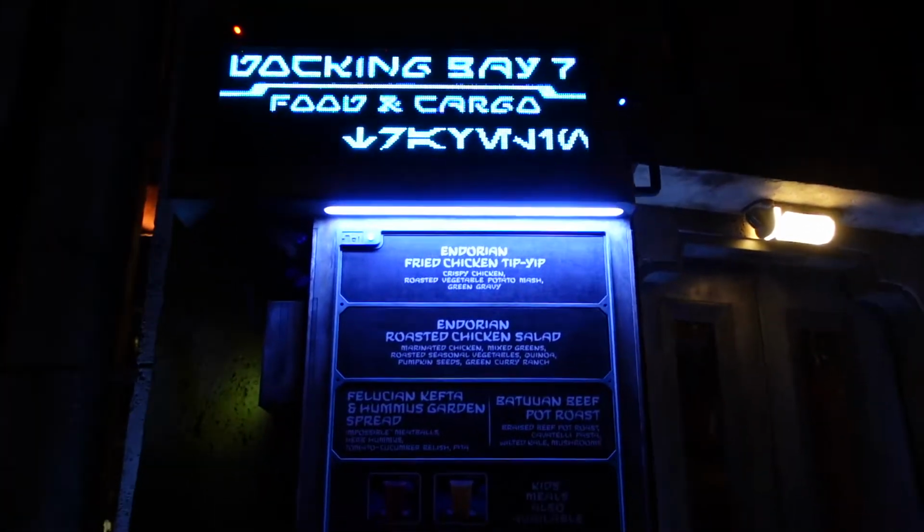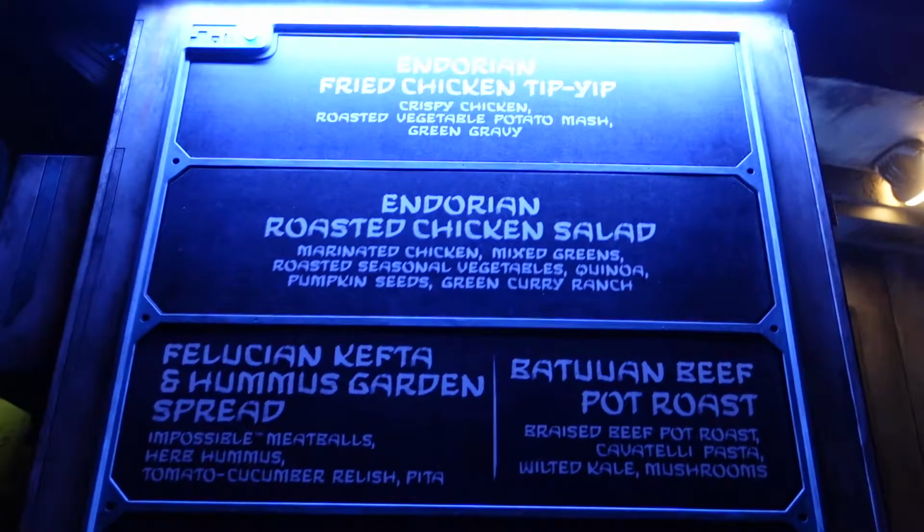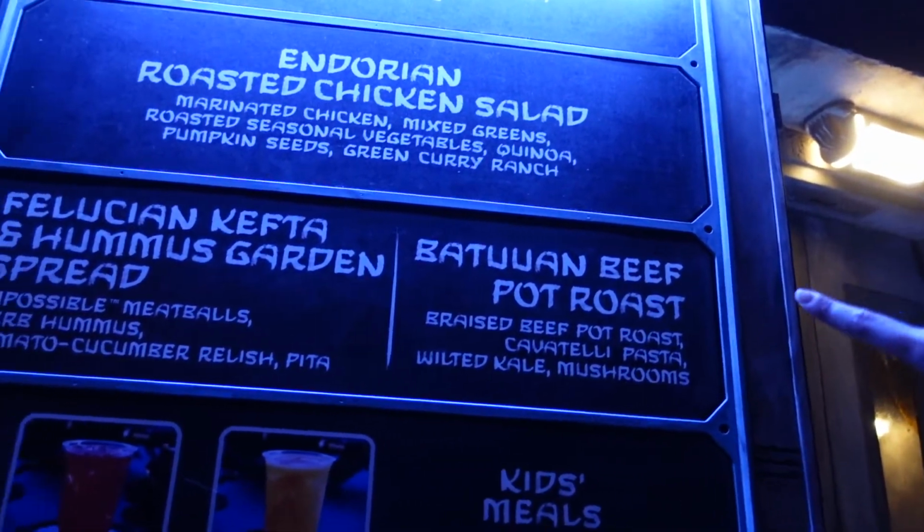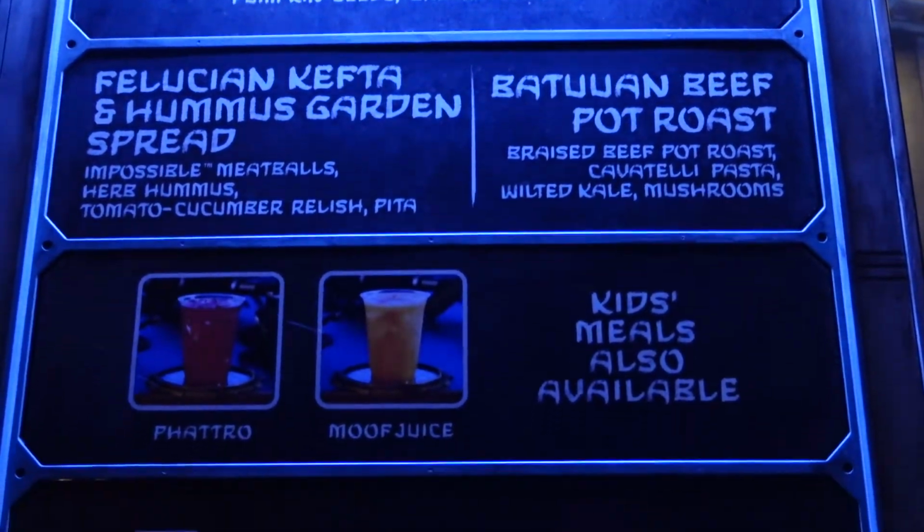There's Docking Bay 7. Here are some of the menu items. And we got this one. That hot roast is the bomb. It's amazing. It's really good.